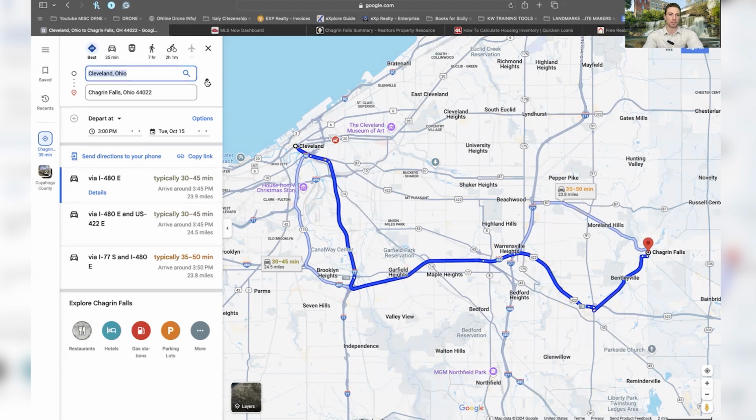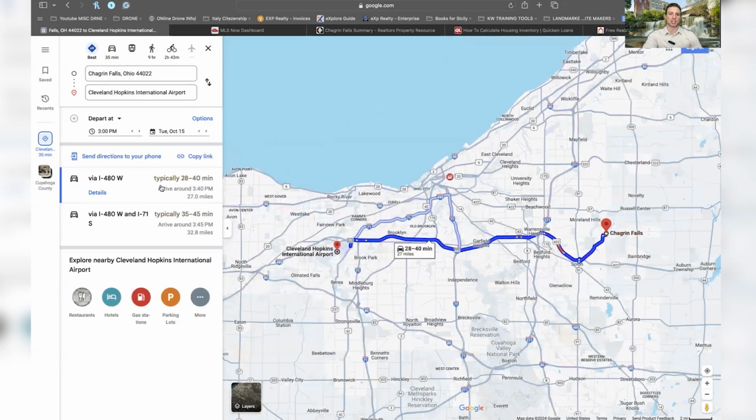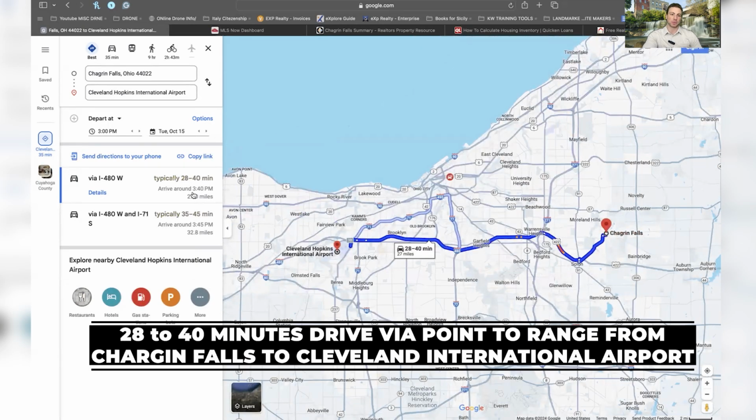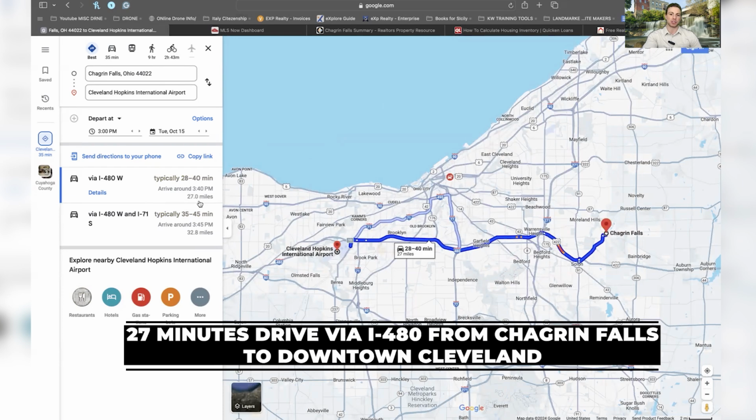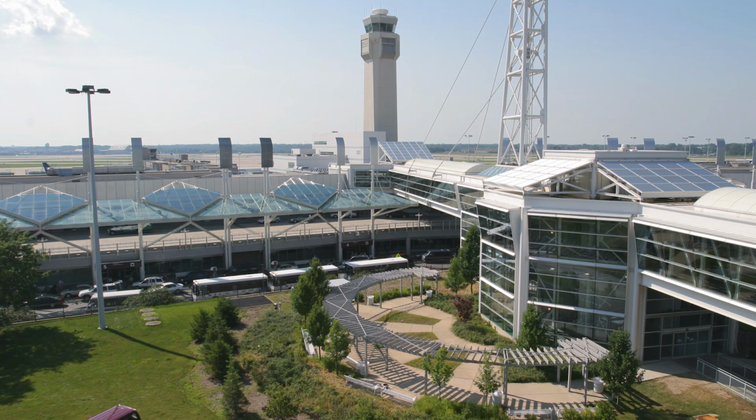So let's go from Chagrin Falls to Hopkins International. Here we've got a 28 to 40 minute drive, quite the range, but it's about a 27-minute drive if you stay on 480 all the way through. So I think you're safe to say that you'll be able to do this. The drive down to the airport's not gonna be that bad.